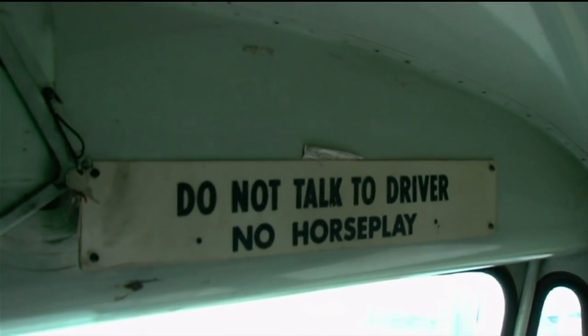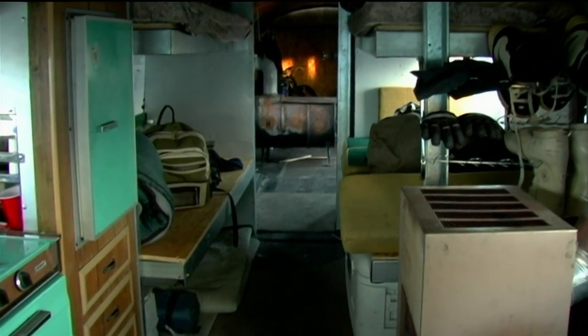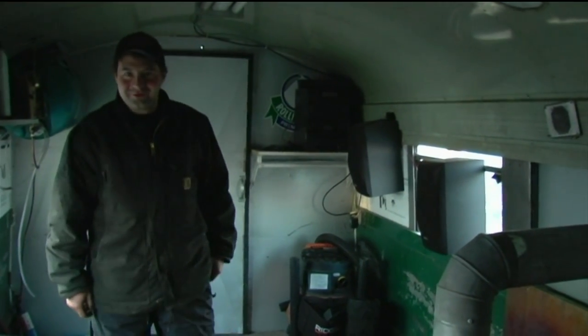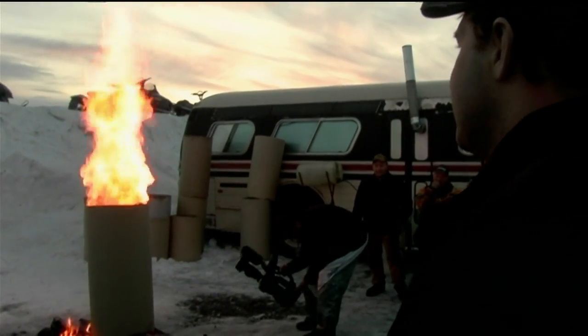Watch the ladder in your head because you bump your head. We had 25 people in here partying at once, man. And it's just, you know, nice and warm. We plug all the lights in. Every year we're doing something to make the bus better.